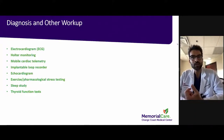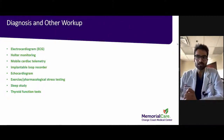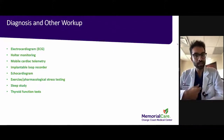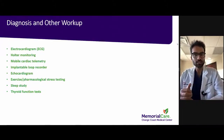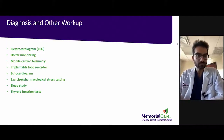In patients with infrequent episodes or those who have had a stroke and need long-term monitoring for subclinical atrial fibrillation, we do implant a loop recorder, which is a small device, probably 2-3 inches in length, that can last up to 3 years. Additional investigations that we perform are an echocardiogram to rule out structural heart disease, as well as an exercise or pharmacological stress test. Sleep studies are also often obtained to rule out sleep apnea, and thyroid function tests are very important to rule out a hyperthyroid state. Next slide, please.